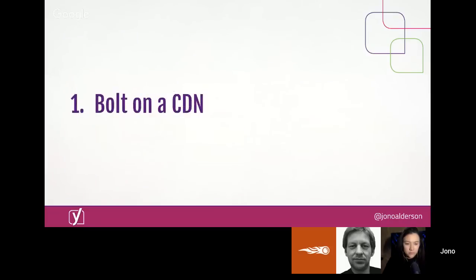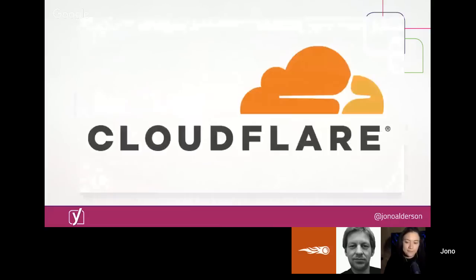So the easiest thing you can do is offload some of your load by bolting on a content delivery network. Many of you will be familiar with these. I think there are many options in the market. Cloudflare is far and away the most interesting, the cheapest, the most powerful, and the most sophisticated when it comes to the intersect of SEO and speed.